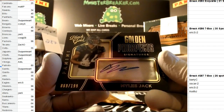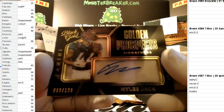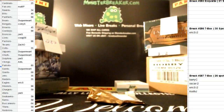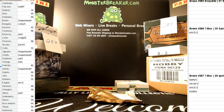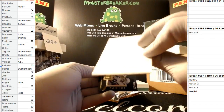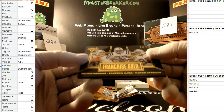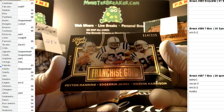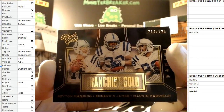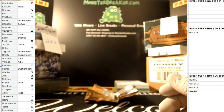Autograph of Miles Jack for the Jags, 69 of 199. We have triple for the Colts of Peyton Manning, Edgar James, and Marvin Harris, 214 of 225 for the Colts.